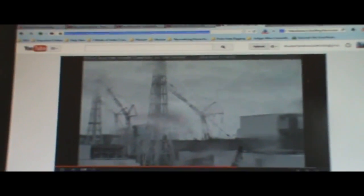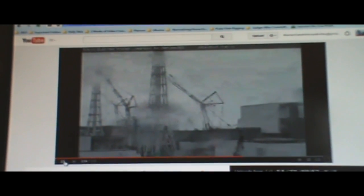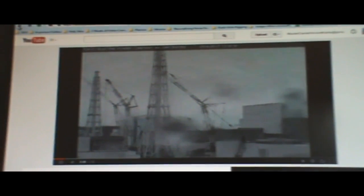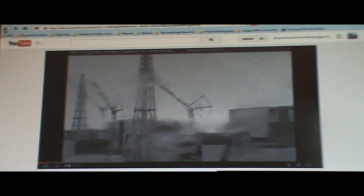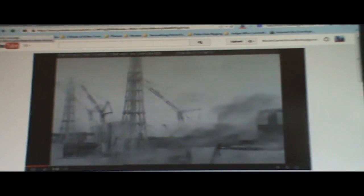I guess this is a playlist, and it played through like 4 hours of this. I'll click the back button on the browser here. 12 to 1 o'clock, same condition. 1 to 2 o'clock, same condition. 3 to 4 o'clock, same condition. It's even worse.